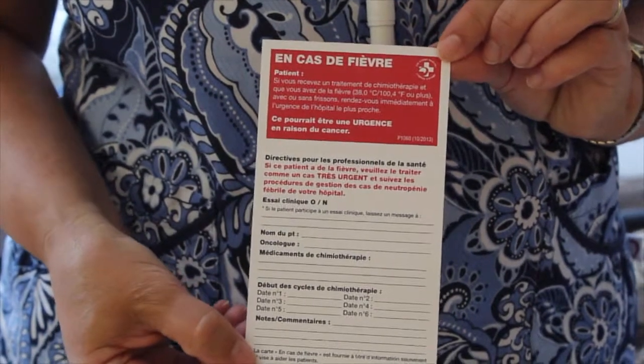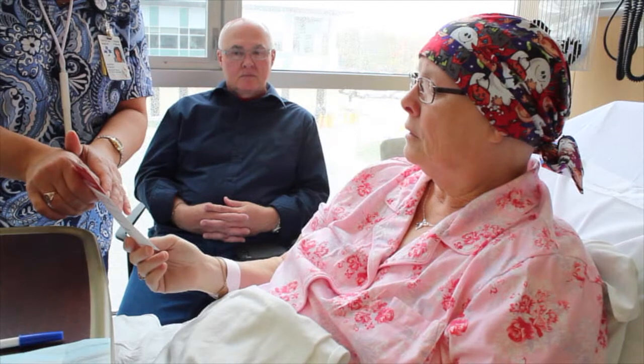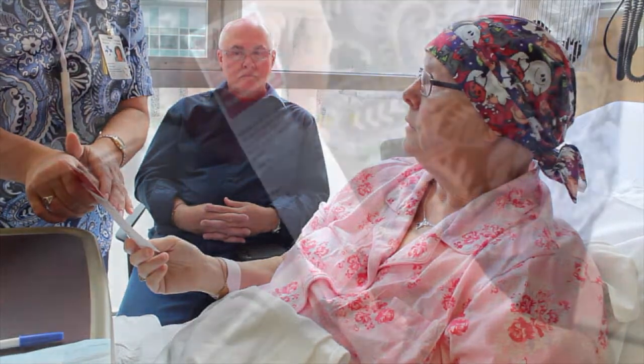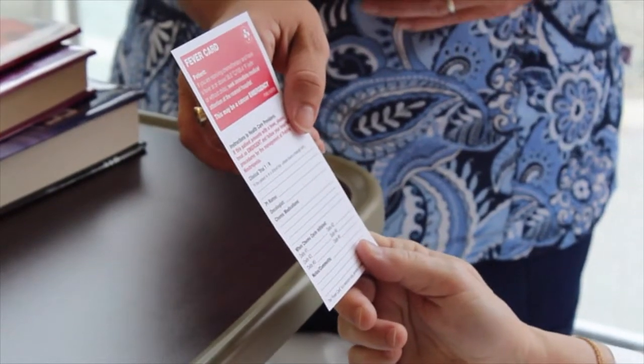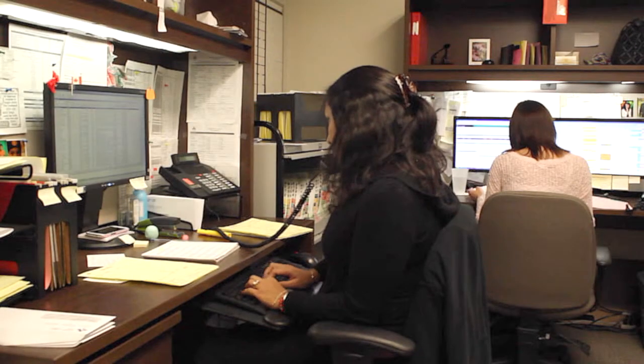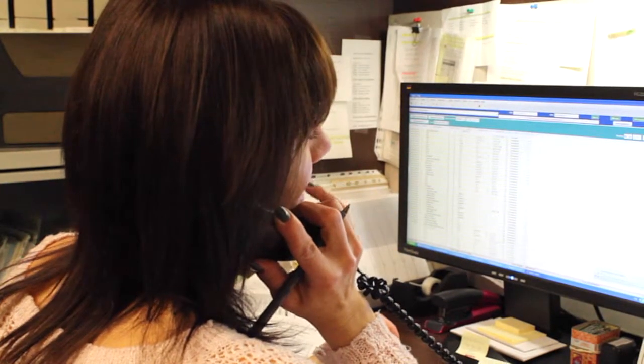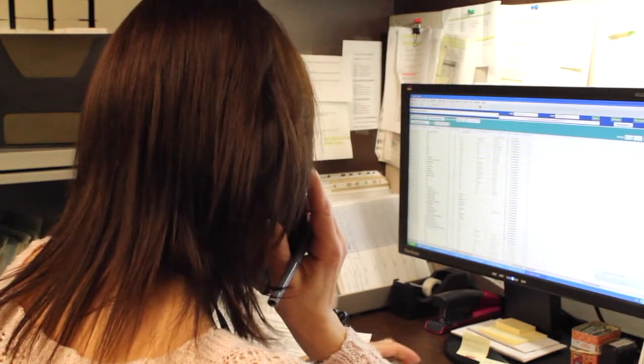If you have a temperature of 38 degrees Celsius or higher following chemotherapy, then you must go to your nearest emergency department and show them your fever card on arrival. This will help the emergency staff to understand your condition and assess how quickly you need to be seen by a doctor. If you haven't been advised of your next treatment appointment by mail or by phone, you can check with the chemotherapy booking clerk on your way out. Your nurse will tell you where to go to see the booking clerk.